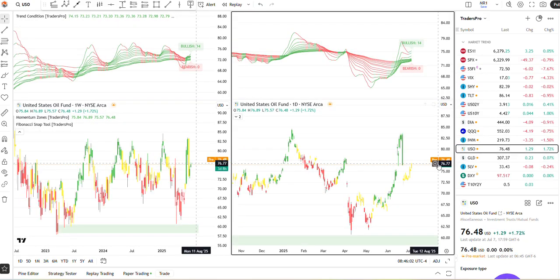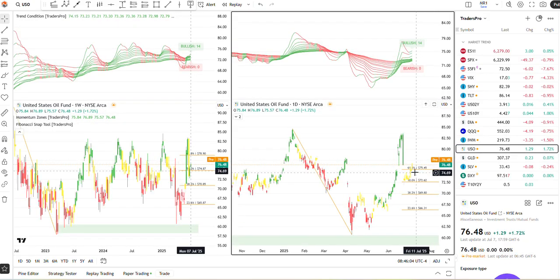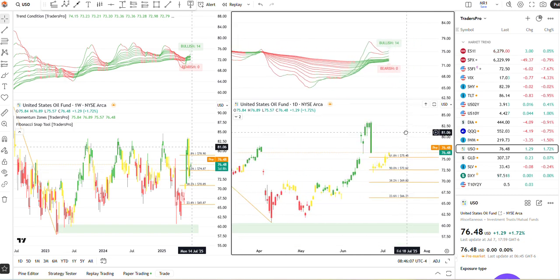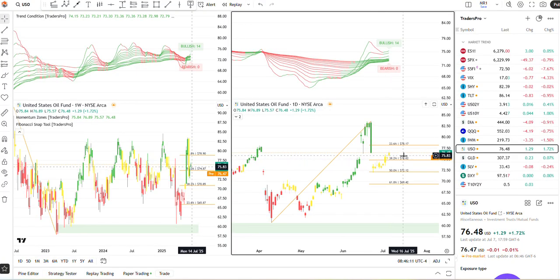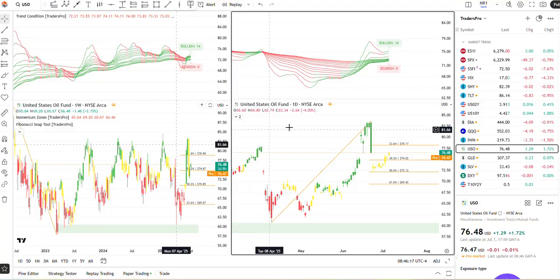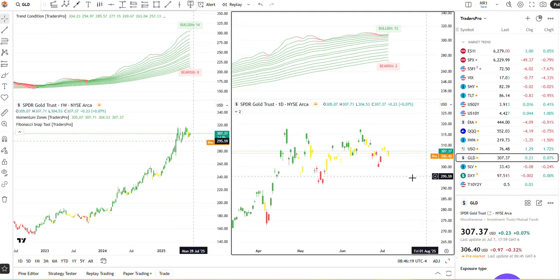USO, let's take a look here. It's gradually working its way back towards that bullish location. Let me grab this swing low here, and we're not quite back to or inside of this corrective zone 382, not back into momentum quite yet, but it's trying. A lot of volatility here in oil. Gold also seeing some volatility.